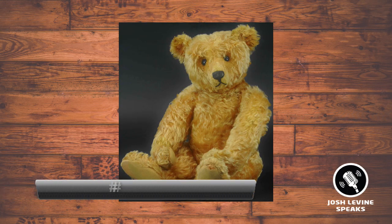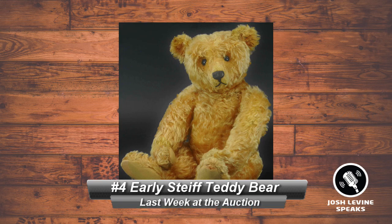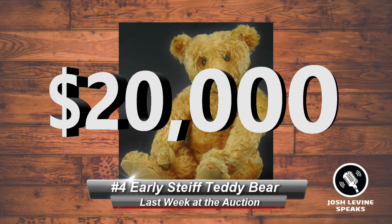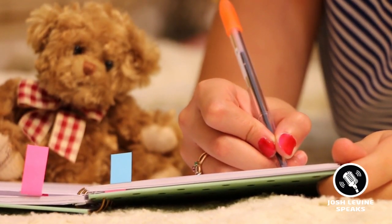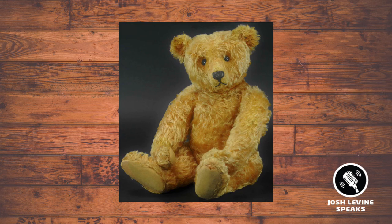It's a true story. Number 4 is an early Steiff center seam teddy bear that brought $20,000 at Bertoia. This is the quintessential teddy bear and was circa 1905. This is one of those pieces I wish could talk. All the memories and all the children that must have loved him over the years. Well, I gotta hope he makes some more memories now for a new family. Look at me getting all sentimental in this episode.